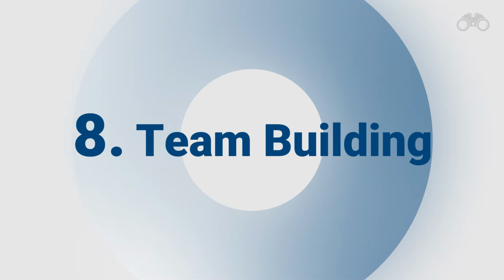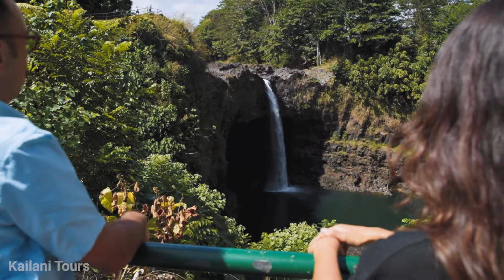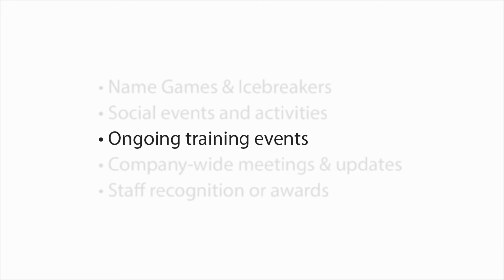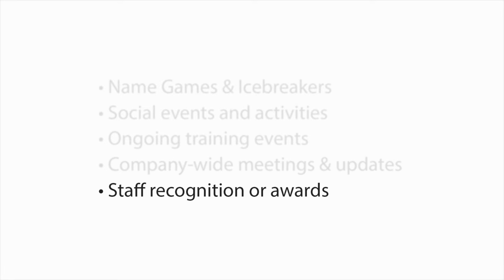Our final recommended training category is that of team building. So this is where we're making space to really work on and build cohesion and unity within your staff and within your team of tour leaders. This can help not only with retention, but increasing communication, increasing longevity, how long people are going to be staying with you, and building a company culture that is centered around that obsession with creating unforgettable experiences. This can be as simple as making time for name games and icebreakers or social events and activities throughout the year. Do you have ongoing training events, any company-wide meetings or updates, and staff recognition or rewards?